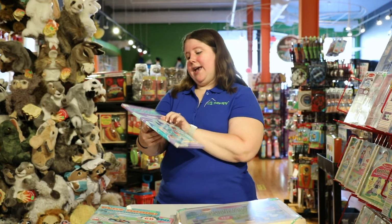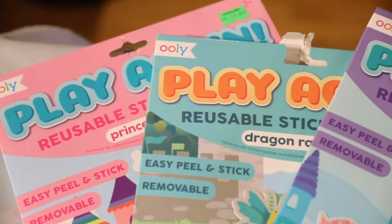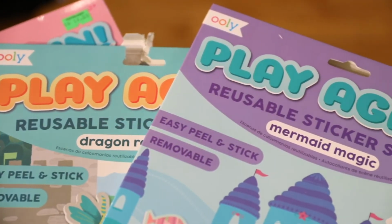I have this Play Again sticker scene book, which is pretty similar to kind of what I showed you, but with this, it's stickers and they have a lot of different scenes. So what I'm holding right now is a mermaid scene.